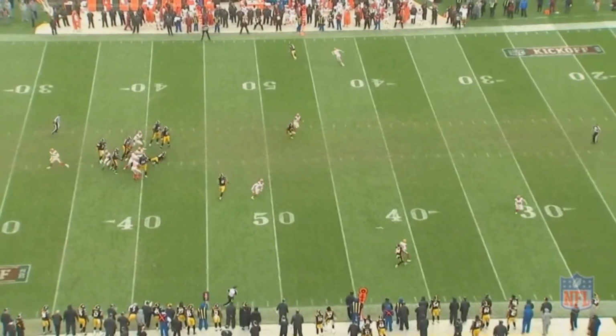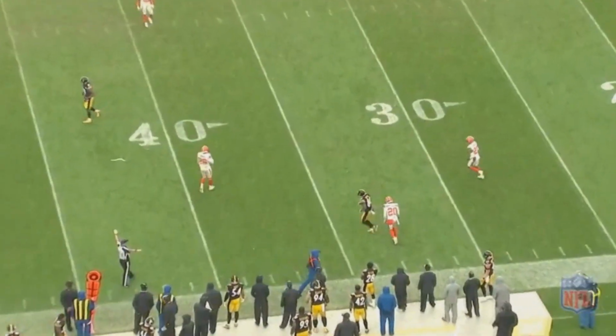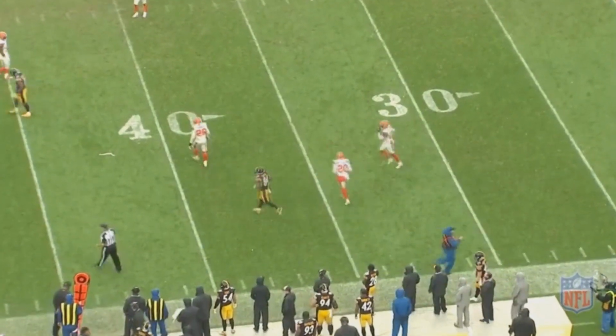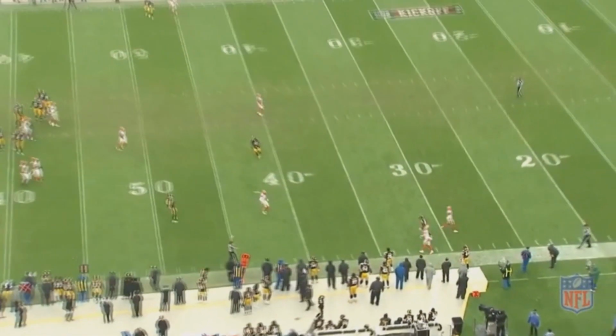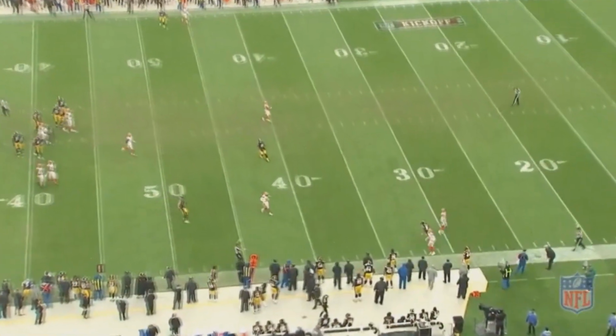One thing you can kind of see, but not really too well because it is a little blurry, is that the receiver has turned his head up to look for the ball. Ward looks over and he notices this as well. He knows the ball is coming pretty soon, so he's able to leap up and knock the ball away. Before you make a play on the ball, you have to be able to see the ball, and Ward did a great job of seeing the ball.